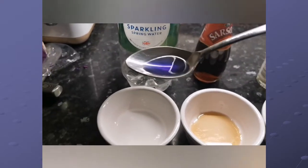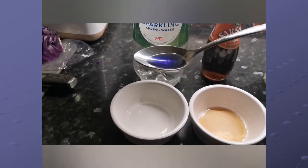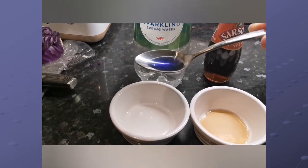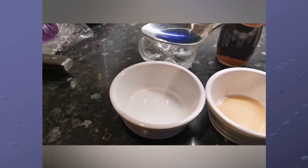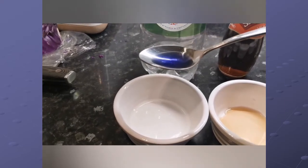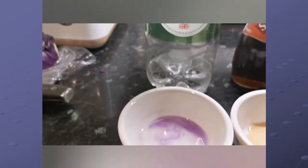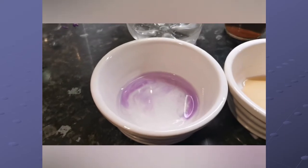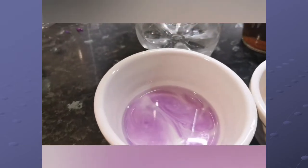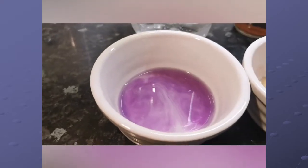Here is our indicator looking very, very purple. Something to bear in mind as well while we're doing this is the indicator that we've used in class has been universal indicator. Think about what colour that would turn with an acid or an alkali. Can you remember? If you're thinking that it would be red with an acid and purple with an alkali, you're absolutely right. But let's see what happens with red cabbage indicator. Oh, right, we've got a colour change there. It's gone from being a very dark purple to actually lighter and pinker. That's for the fizzy water.